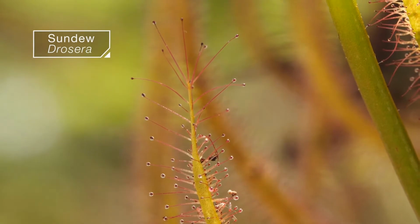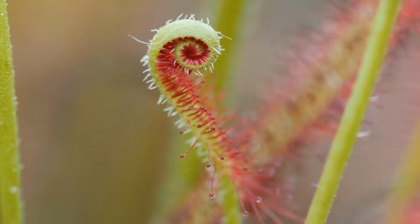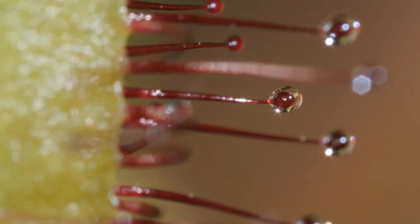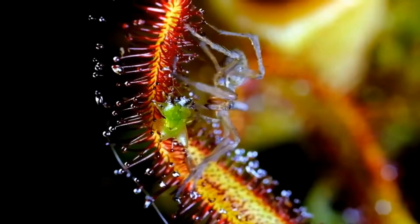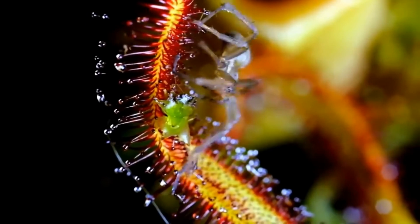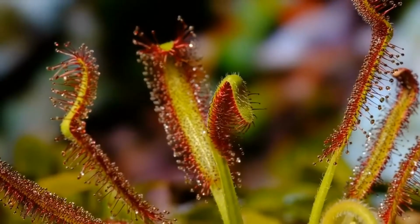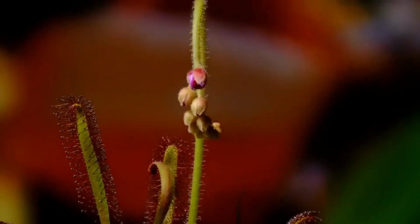Another interesting type of carnivorous plant is Drosera, or more simply, the sundew. The leaves are covered in tentacles tipped with droplets of what appears to be morning dew. These droplets give the plant its name, the sundew. They are sweet-smelling and attractive to other insects, and they are also extremely sticky. Mosquitoes emerge in huge numbers from the boggy water in which the plant lives, and when they hatch, the sundews are ready.